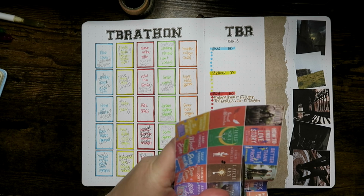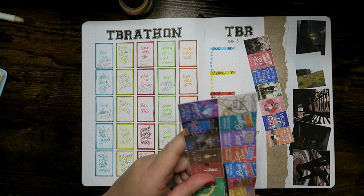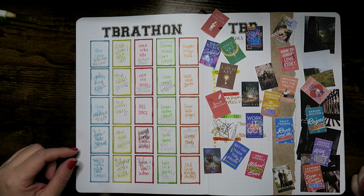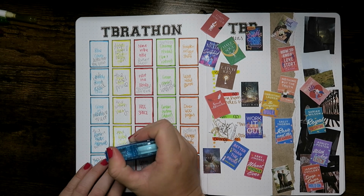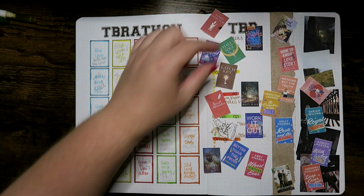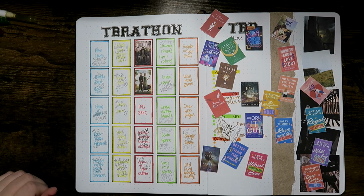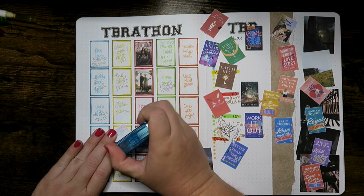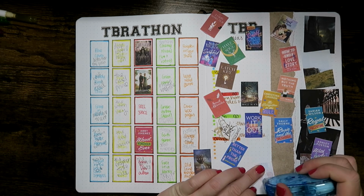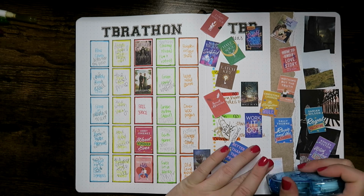Now I'm going to preface this with: this is my first time using this larger size notebook, and thus my usual spreads had to be changed. So when we get to them you'll see that I changed things around, and that's why this video is a little bit longer. It was all a bit of an experiment, but right now we are filling in the TBRathon bingo board that I participated in over January, and I read 23 books, so I had plenty of books to put on this little bingo board.